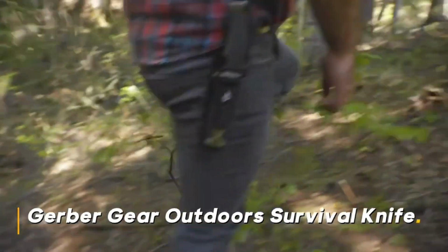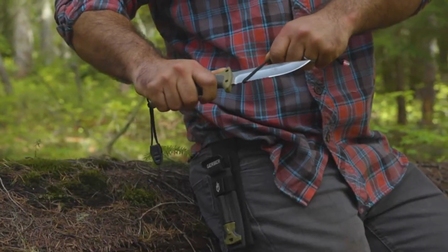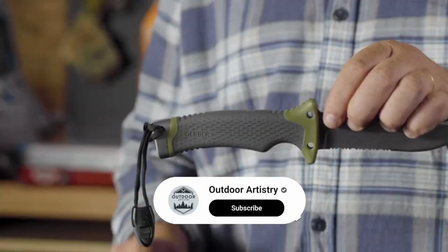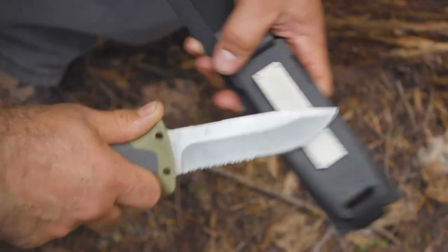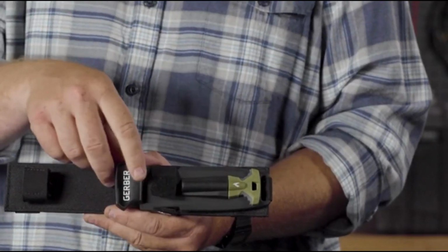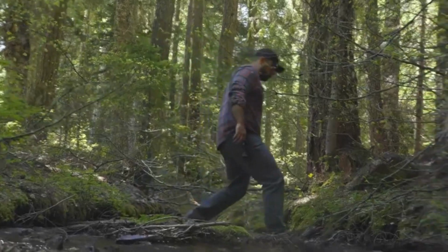Conquer the wilderness with the Gerber Gear Ultimate Outdoors Survival Knife. Featuring durable stainless steel, this meticulously crafted tool is built to handle any challenge. The textured rubber grip provides a secure, non-slip hold, while the included accessories, an emergency whistle, sharpener, and fire starter, make it a complete survival kit. The sheath houses a sharpening stone and ferrocerium rod, keeping your knife razor sharp and your fire-starting skills ready.